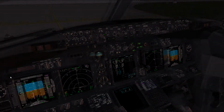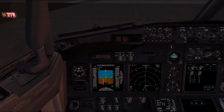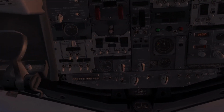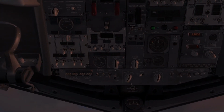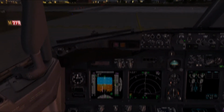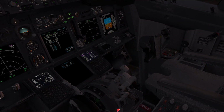Atlanta Tower, Southwest 5238 with you, holding short of runway 27 right. Southwest 5238, Atlanta Tower, wind 320 at 19 gust 31, runway 27 right, cleared for takeoff. 27 right, cleared for takeoff, Southwest 5238. I'm sorry, was there an initial altitude assigned or no? Yes sir, 10,000 feet. Alright, 10,000 for Southwest 5238, thanks. Just confirm one more time, the first waypoint is Football.